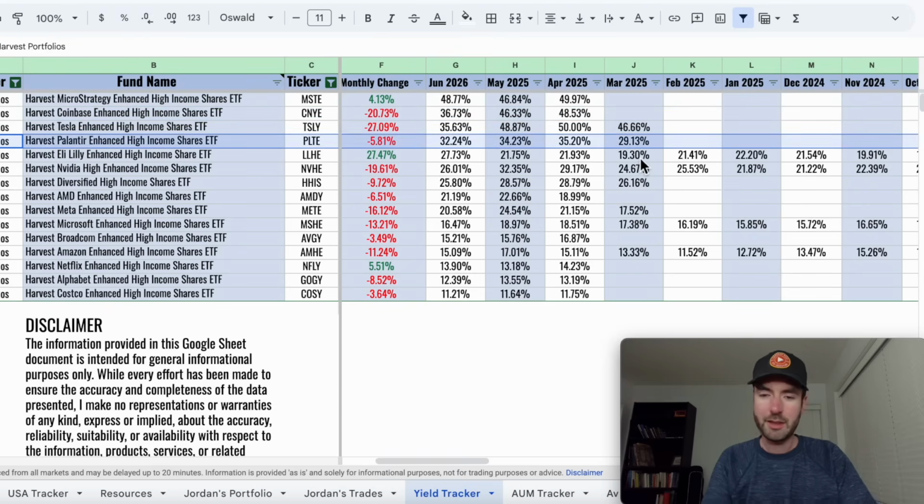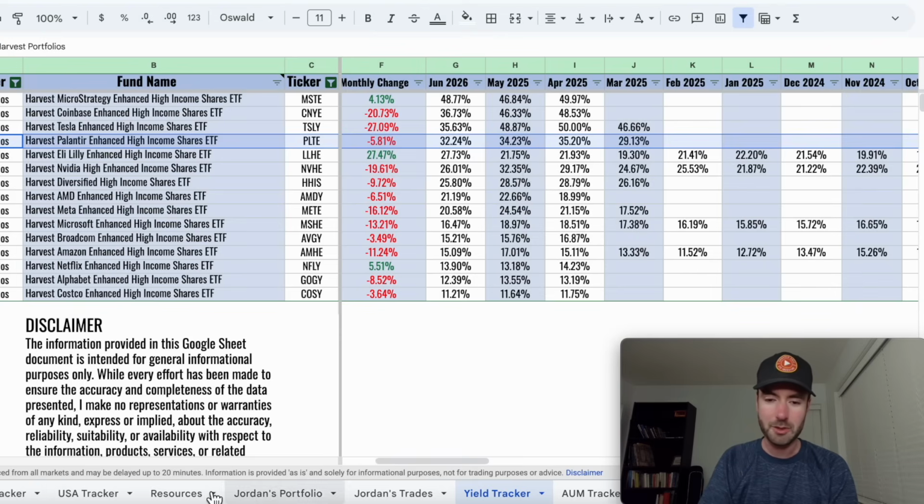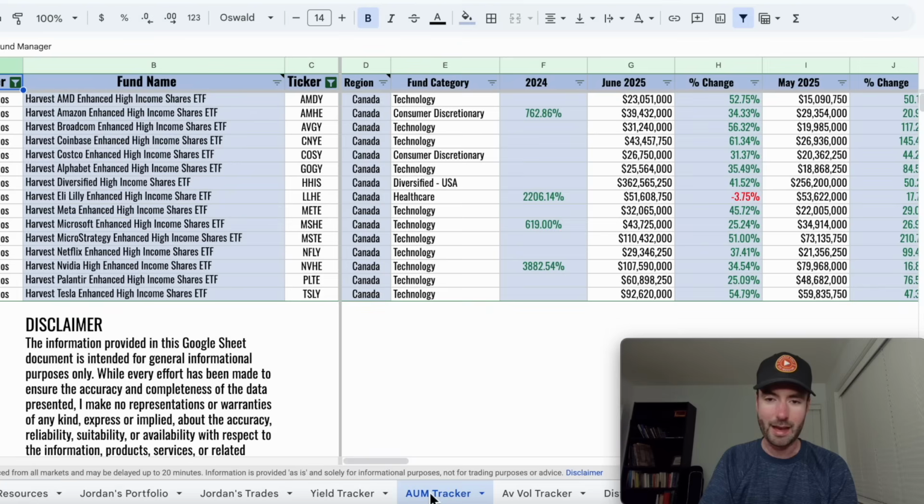I would imagine that with the amount of price performance that Palantir has been seeing, Harvest is just jacking up those distributions. I don't actually know that for a fact, so we're about to find that out once we go over to the Canadian tab down here. But anyways, HHIS straddling the middle again. I guess we shouldn't be too surprised by that.